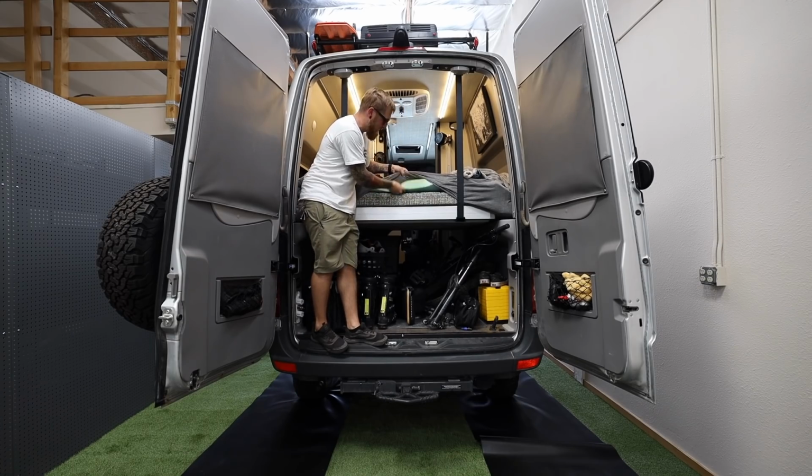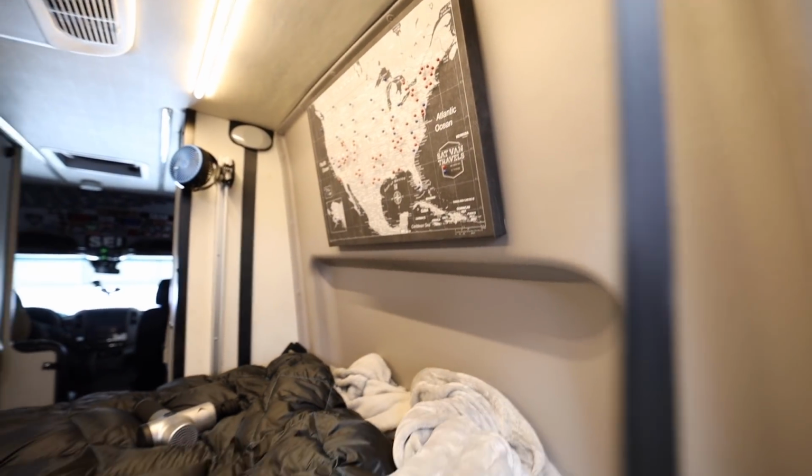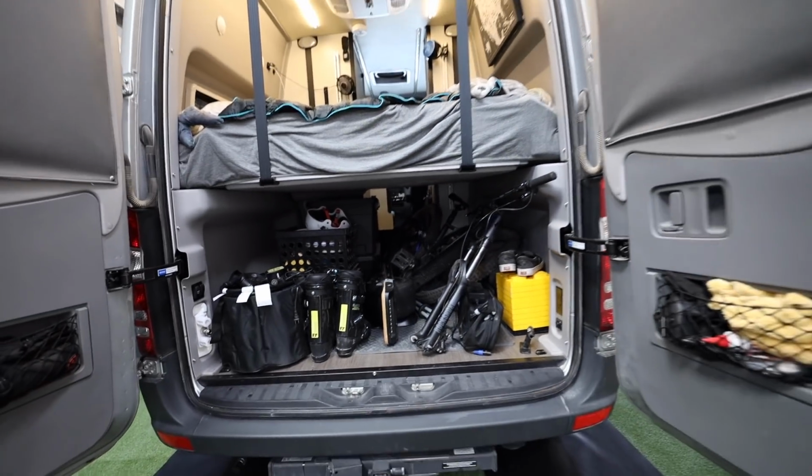Another thing is that the bed up here, it's kind of ghetto, I'm not gonna lie. It's a stock mattress with a memory foam topper that I cut out from a piece at Walmart. I have stuff hanging all over the walls, and because of that, I can't really put the bed up to the ceiling anymore. So right now we're gonna be taking care of this problem.